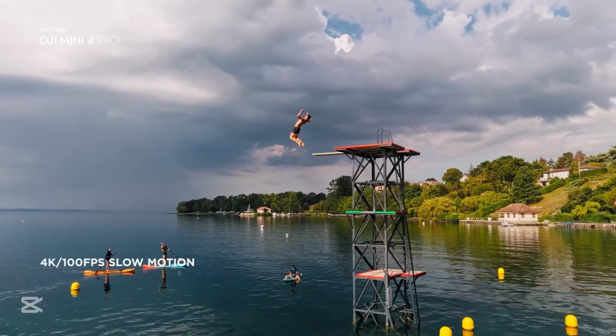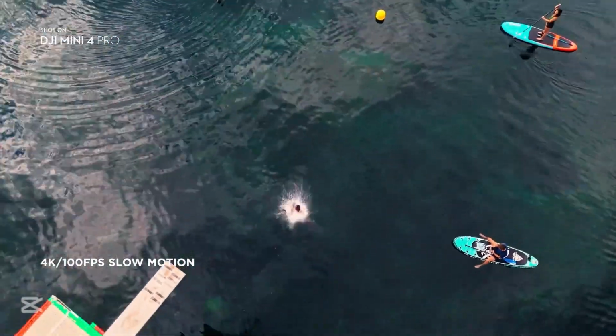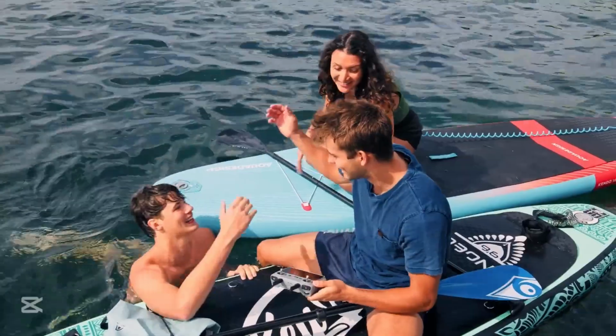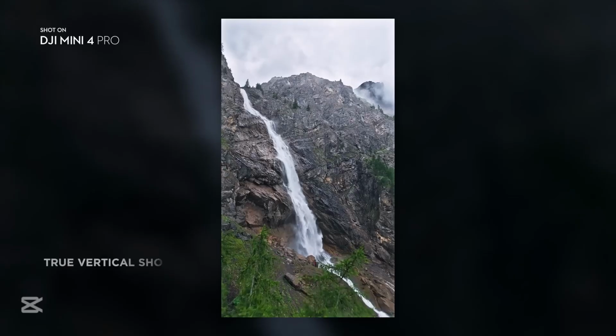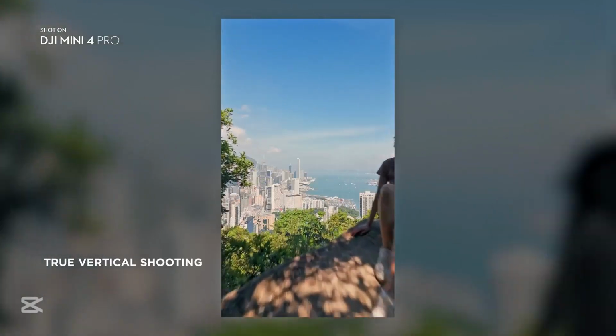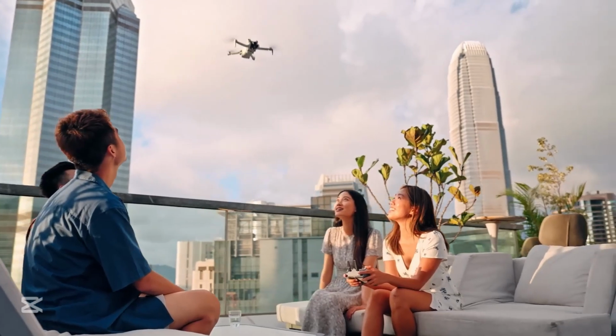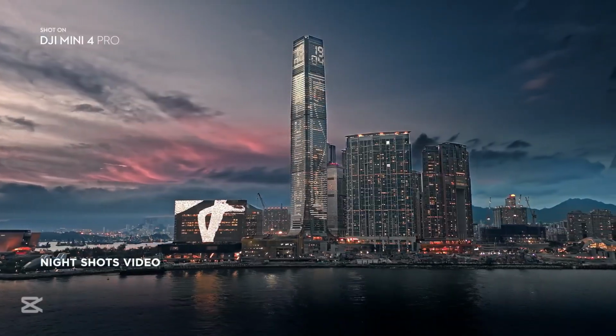Despite its small size, the Mini 4K delivers impressive image quality with its 1/2.3-inch CMOS sensor and 12 megapixel photos. The drone features a 3-axis motorized gimbal that ensures smooth and stable footage, even in windy conditions. With a flight time of up to 30 minutes, you can capture extended footage without frequent battery changes.